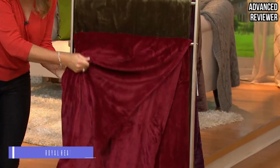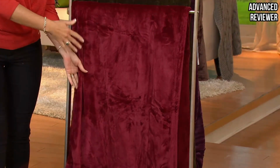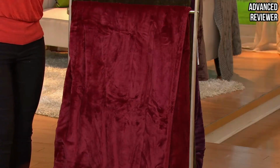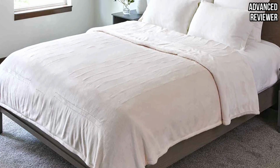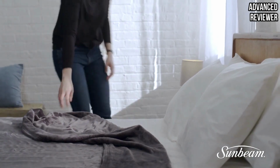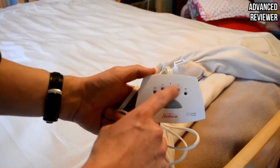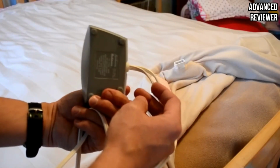Number 5. Sunbeam Royal Ultra Cabernet Heated Blanket. Several materials can be used to warm you up during the cold season. Quilted fleece should be top of the list. Now add a bit of toasty warm goodness to fleece, and you have the Sunbeam Heated Blanket, an incredible blanket your body craves. This blanket is made from 100% polyester, soft to the touch, and keeps you warm with its thermofine technology, which automatically adjusts for consistent heat control using its 10 heat settings.